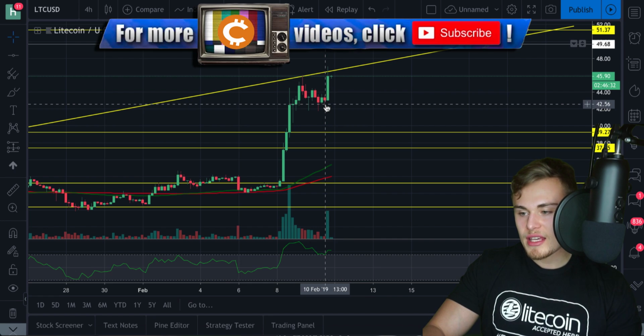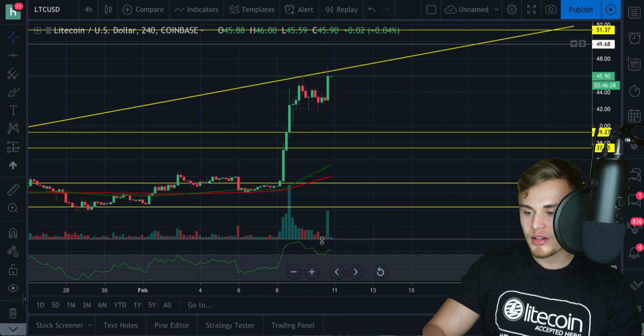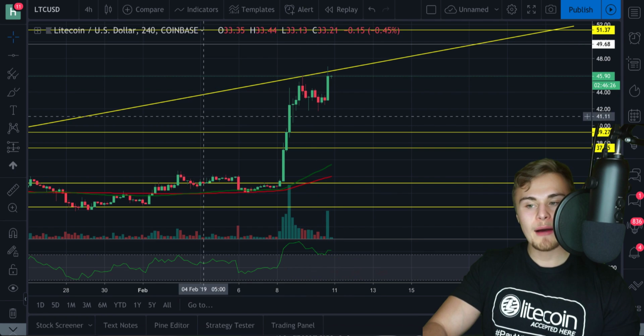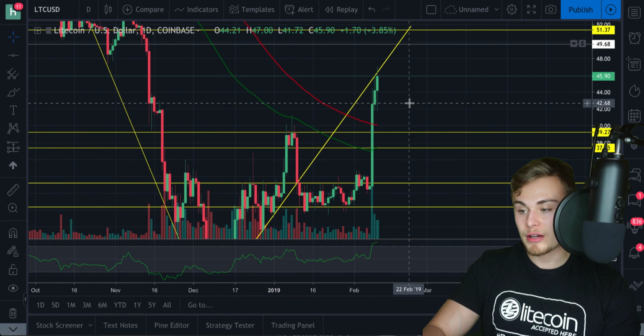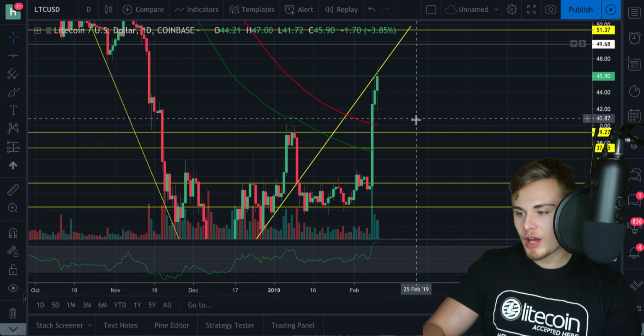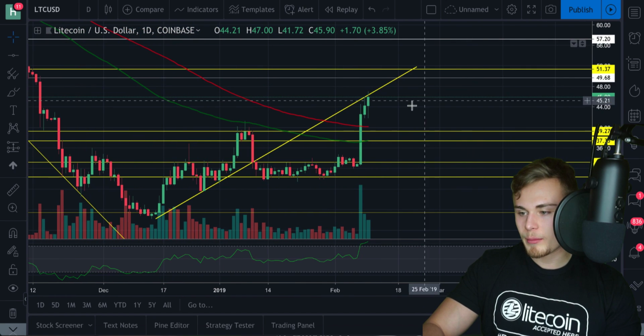But you can also see that we did break bullish from that, and there is a lot of resistance here, but we are still overbought on Litecoin's 4-hour, which to me is a red flag. I'm going to stay out of that. That means in the short term we're going to pull back down. Now, where's that $42 on the daily? On the daily, 42 is about right here.